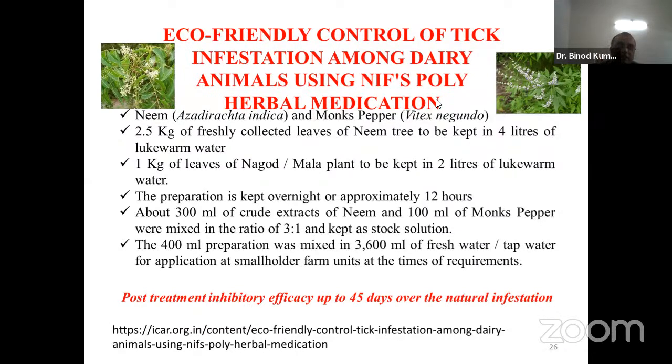In that context, the cost of the treatment was also drastically reduced, and it was found to be very effective. This was tested on a pilot basis in a few districts of Haryana state, and it was found very effective in the field also. This information one can get from the ICR website.